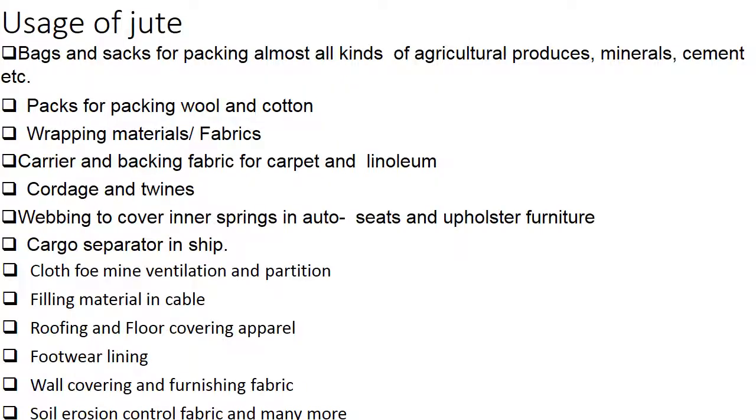Coming to the utility of jute: bags and sacks used for agriculture produce, minerals, cements, etc. Packing for wool and cotton, wrapping material for fabrics, carrier and backing fabric for carpet and linoleum, cordage and twines, webbing to cover inner springs in auto seats and upholstered furniture, cargo separator in ship, cloth for mine ventilation and partition, filling material in cable, roofing and floor covering, apparel, footwear lining, wall covering, furnishing fabric and soil erosion control fabrics.